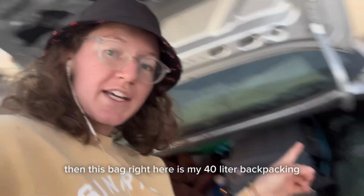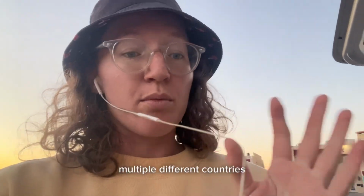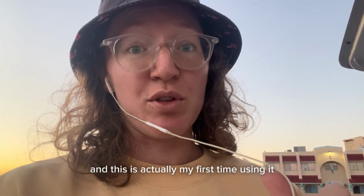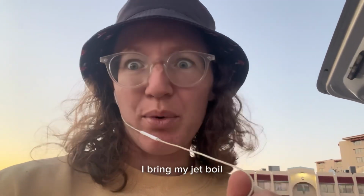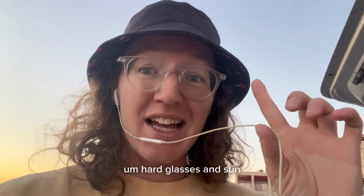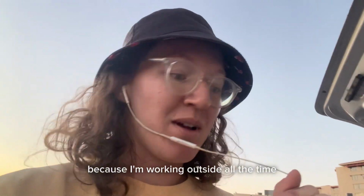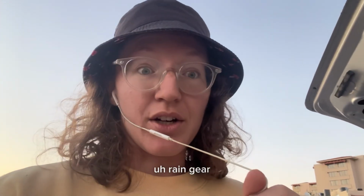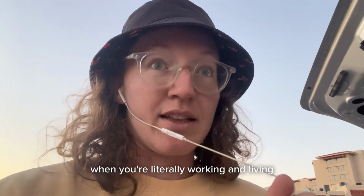Then this bag right here is my 40-liter backpacking backpack that I've taken to multiple different countries, and this is actually my first time using it in an outdoor setting. I pack that full of all of my snacks. I bring my Jetboil. I put all of my personal protective equipment, like hard glasses and sun protective equipment, in there because I'm working outside all the time. Rain gear, an umbrella. You just never know what you're going to encounter when you're literally working and living full-time outside.